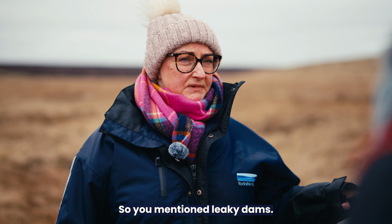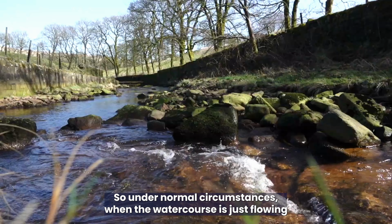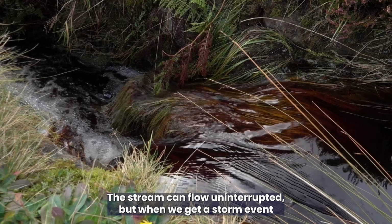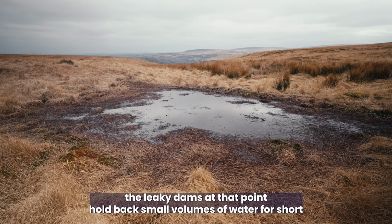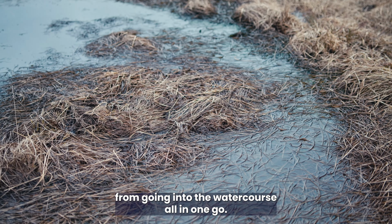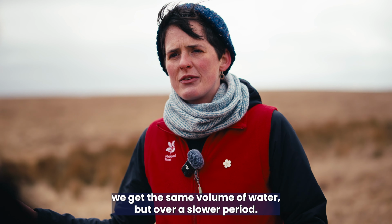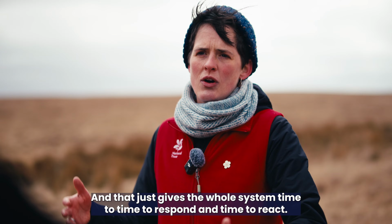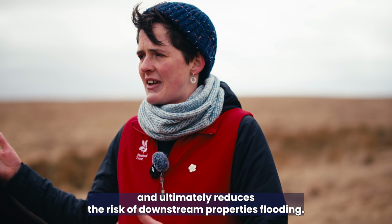So you mentioned leaky dams. Can you explain a bit more about how they work? Yeah, so leaky dams do what they say on the tin. Under normal circumstances, when the watercourse is just flowing gently and it's not chucking it down raining, the stream can flow uninterrupted. But when we get a storm event and there's lots of water coming through the system, the leaky dams hold back small volumes of water for short periods of time, and that prevents those big volumes of water during a storm from going into the watercourse all in one go, because that's when we get issues further downstream. So rather than having a big peak of flow, we get the same volume of water but over a slower period, and that gives the whole system time to respond and time to react, and it takes the pressure out and ultimately reduces the risk of downstream properties flooding.